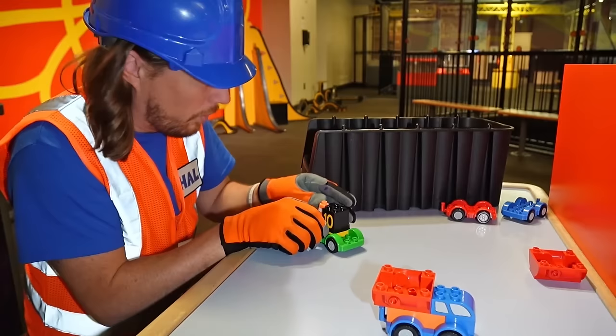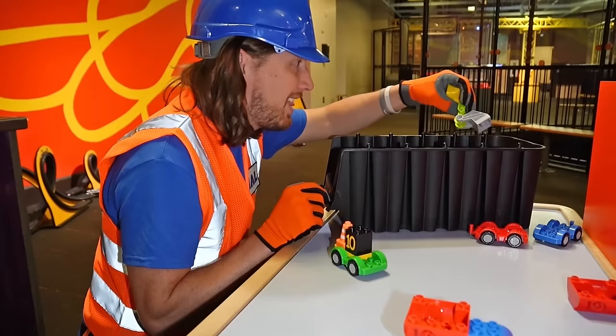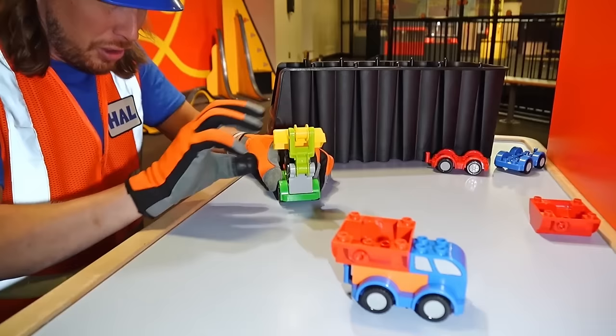Oh, look, we've even got some lights. Oh, but look at this. It's a bucket. Almost like a big wheel loader. Oh, we've got to use this piece on here. It's kind of like a construction vehicle. Oh, that's great.